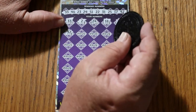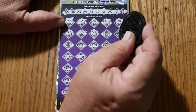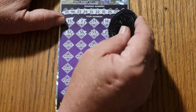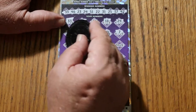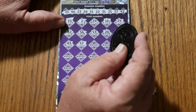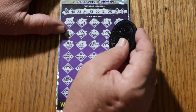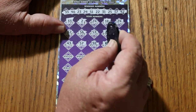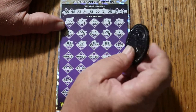32. 56. 53. Nope. 20. Number 7. 43. 57. 38. Interesting. A 10 times multiplier means a minimum of 50 there. Plus we have these, so we are either looking at 75 or up.